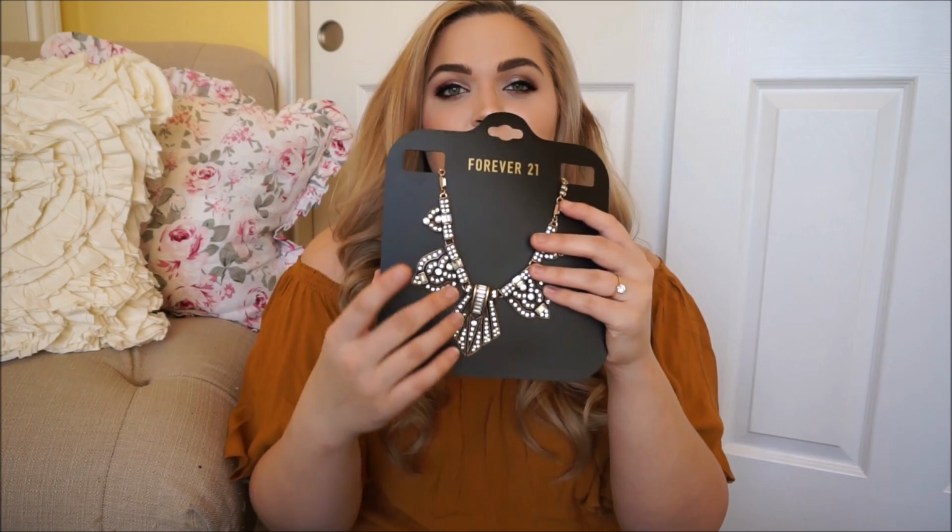Got this crazy statement necklace, and it reminded me of something that I would have gotten from Jewel Mint back in the day. Does anyone remember Jewel Mint? Everyone and their mother talked about Jewel Mint on YouTube at one point, and I actually really loved it. This was before I even made YouTube videos, but I really enjoyed it, and this kind of reminds me of something they would have had.